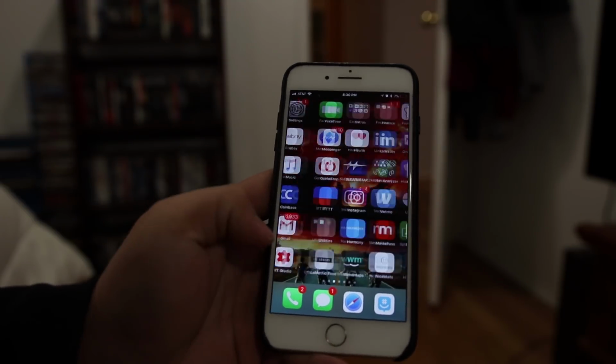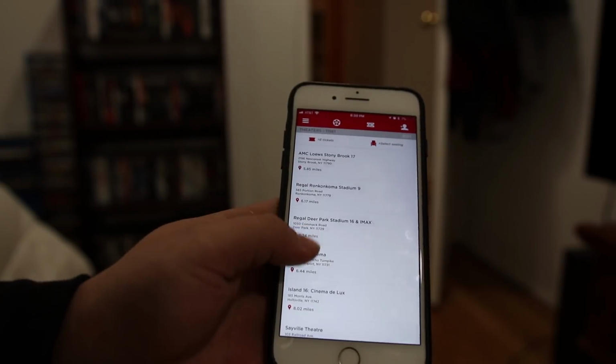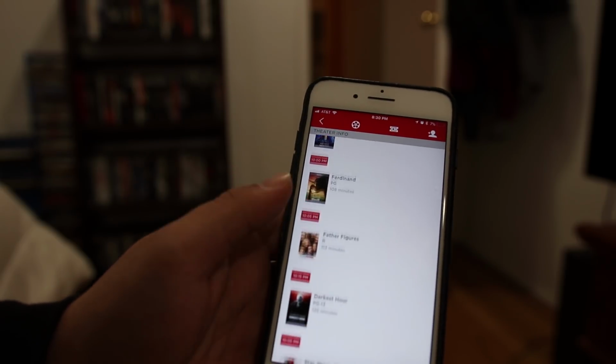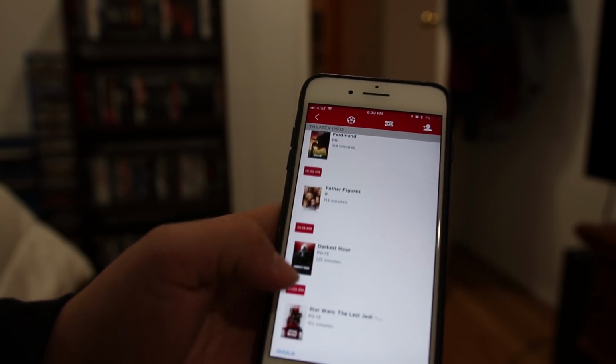You just download it from the App Store, and from there you could put in your location and it will show you all the theaters that support MoviePass. Luckily for me, most of the theaters on Long Island support it, at least all of the theaters that I go to support it, so it wasn't a problem at all. From there, you could click on the theater and it will show you all the movie listings for that day.